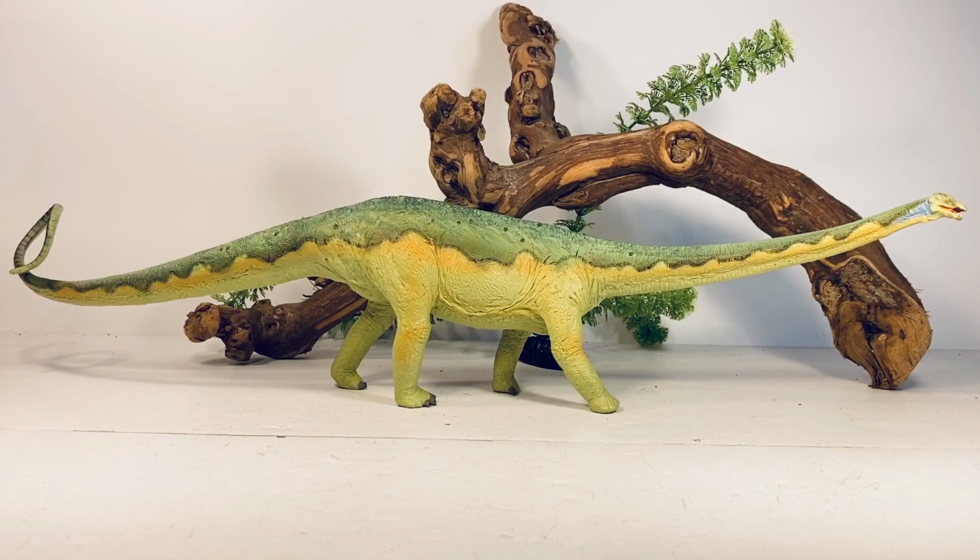I use a cell phone to record these reviews, and I just upgraded to the iPhone 11 Pro, which thankfully has a wide-angle lens, and it makes it so much easier to get these long figures fully into frame. And since we have the whole figure in frame right now, let's do a couple quick measurements.